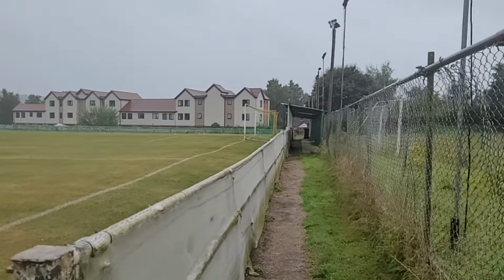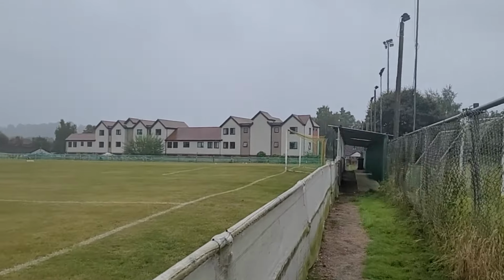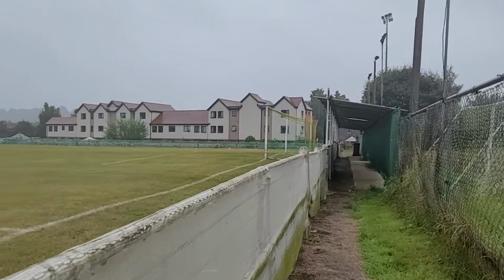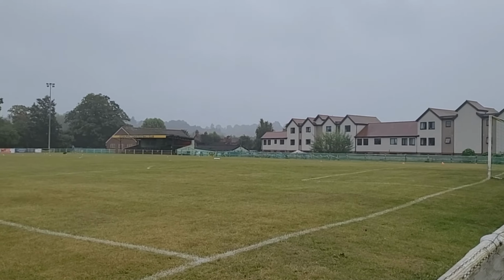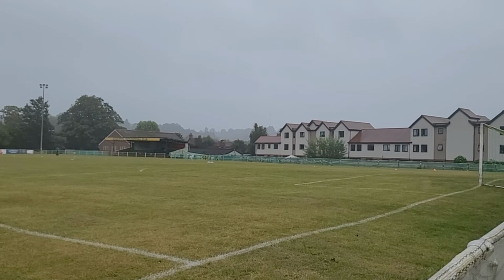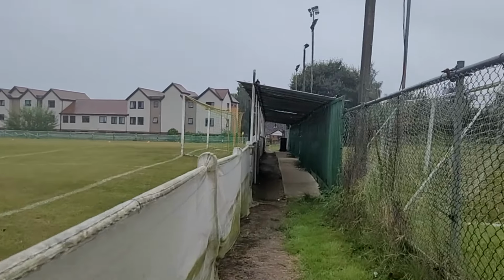You have to go up a slope from the clubhouse and the turnstile and where the tea hut is to get to the ground. So it's kind of up high, and then you look down on the clubhouse. In fact, you can just see one of the buildings there, to the left of the last of those new builds, and to the right of the stand there's a triangular roof, and that's where it is.